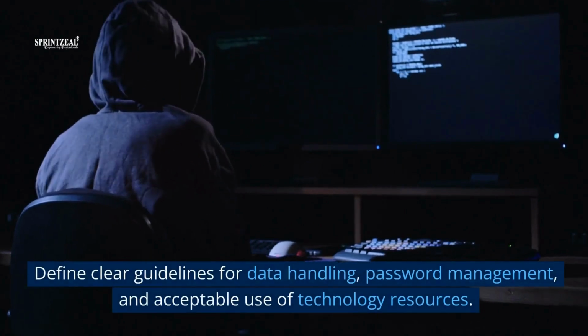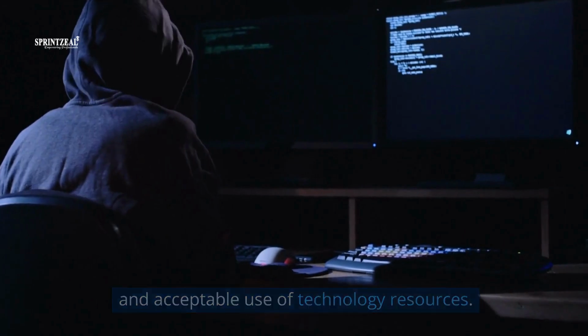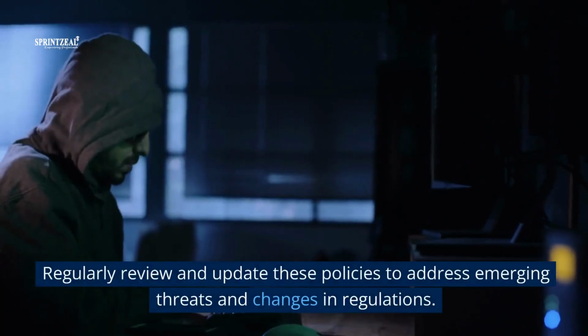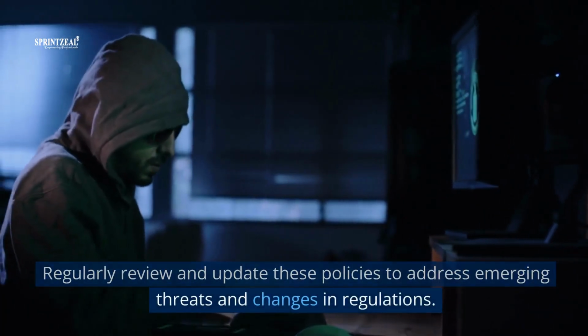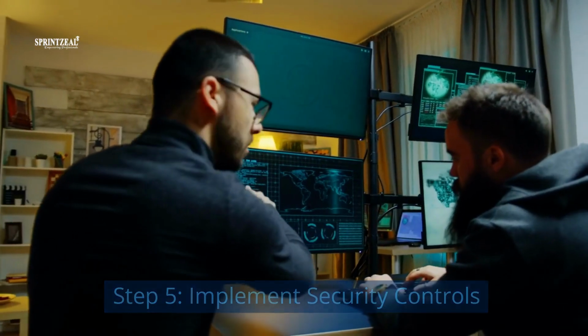Define clear guidelines for data handling, password management, and acceptable use of technology resources. Regularly review and update these policies to address emerging threats and changes in regulations. Step 5. Implement security controls.